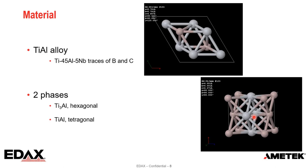The interesting thing about the alloy is that it is composed of two different phases. One is the titanium three aluminum, which crystallizes in the hexagonal crystal structure. And the second one is the titanium aluminum with the tetragonal crystal structure. You can see above the hexagonal structure of titanium three aluminum and the tetragonal phase on the edge, the titanium aluminum phase.